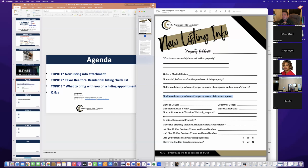I'm doing that right now with a transaction where there was a will, but it's being probated, and the title company is helping me talk to the attorney about certain things that are needed. So I have the probate attorney and the title company helping me out, so I can put this house on the market. And if there is no will, it's a little more difficult. I would definitely get with your title company about that.